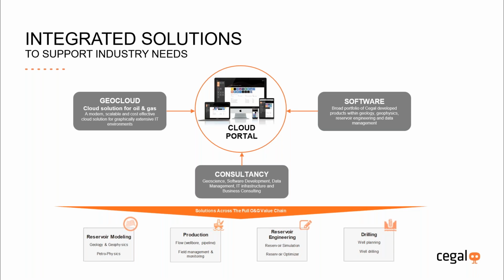Seagal has three main business segments. The GeoCloud is our biggest segment, and in this period where we are all working from home, our GeoCloud solution is proving its worth, enabling our clients to log on to the GeoCloud from home and have the same performance and data connectivity as if they were working from the office.